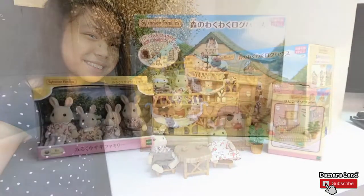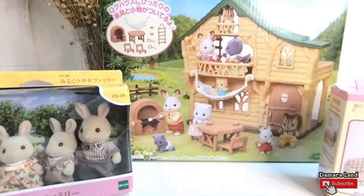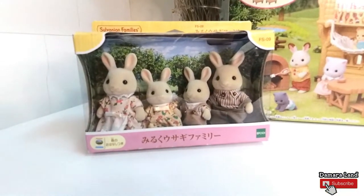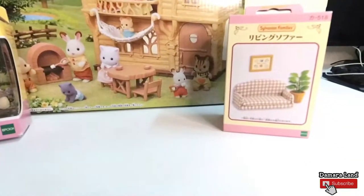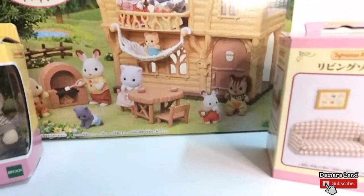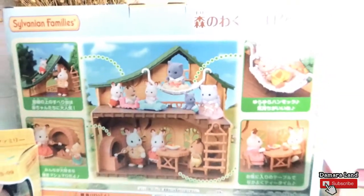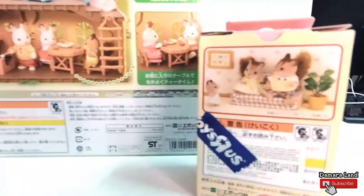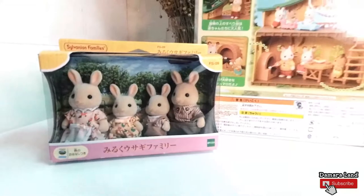Today we are going to unbox the Sylvanian Families Lakeside Castle with the Milk Rabbit family. I'm so excited! Look at the set! We have the Lakeside Castle set, Milk Rabbit family set, and Sylvanian Families Plaid Couch and accessories. It's so adorable. Let's go. Let's see inside.